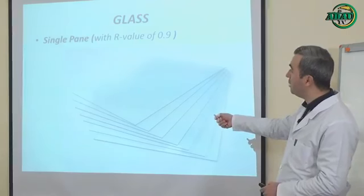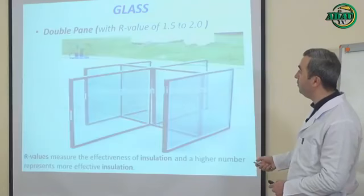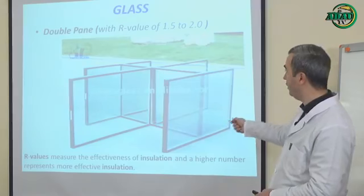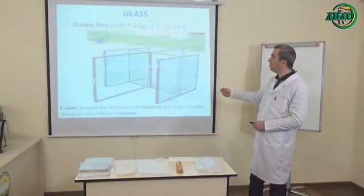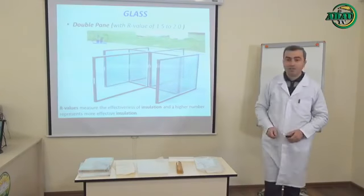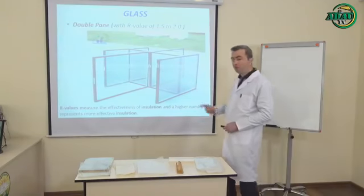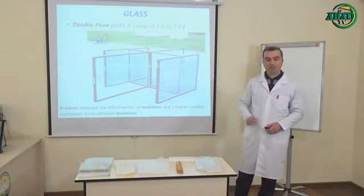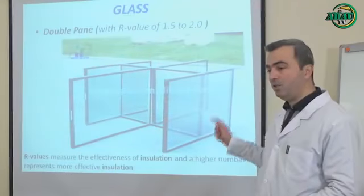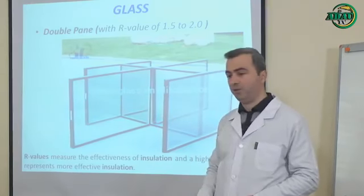Especially if we look at the R value of single pane glass, which is 0.9, and compare it with the R value of double pane glass, we can see that it's almost double the R value. The R value measures the effectiveness of insulation, and the higher number represents how effectively our greenhouse is insulated. This R value issue is relevant to all the cover materials.